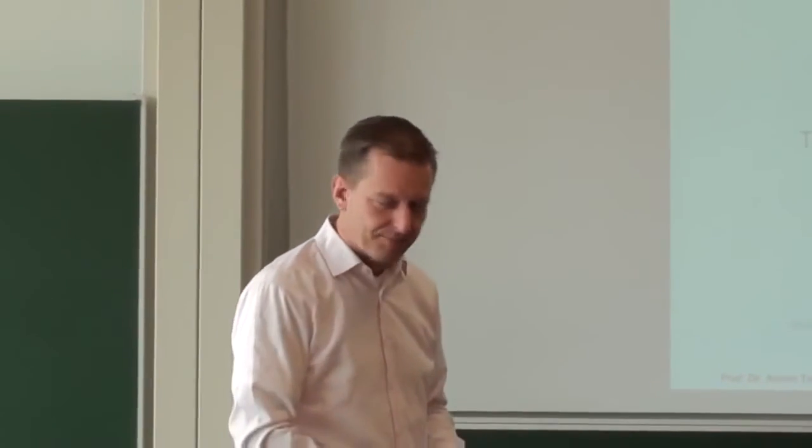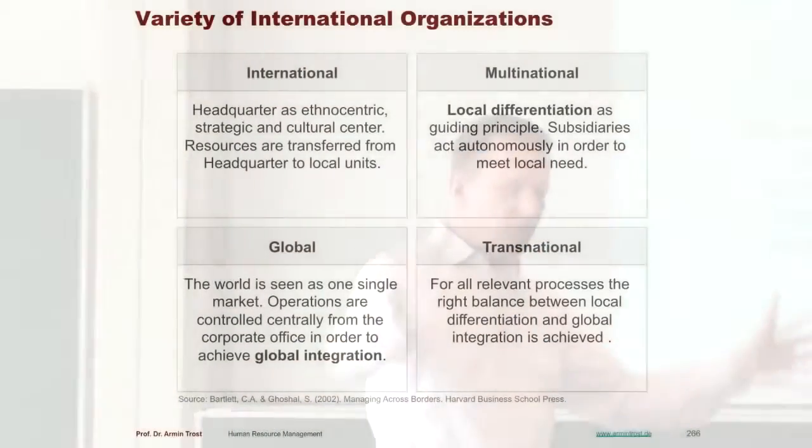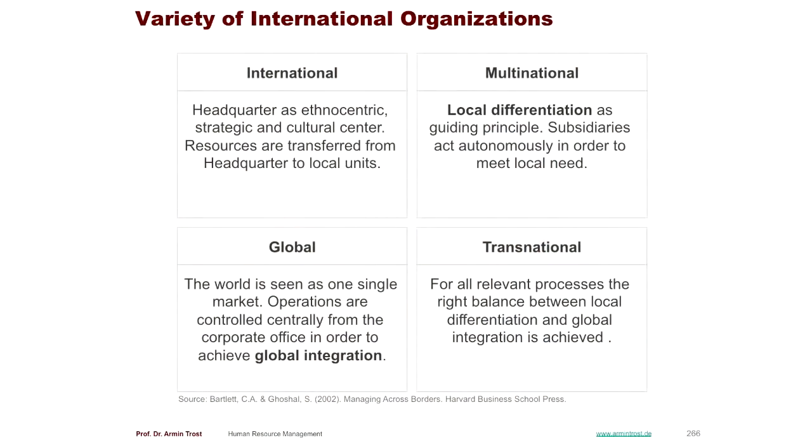Then what happens next? The company is growing and growing, and they have subsidiaries not only in Switzerland and Austria, but now they have a subsidiary in the Czech Republic. They have a subsidiary in China, in Brazil. And things are growing.